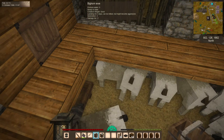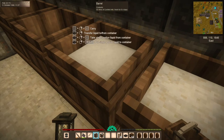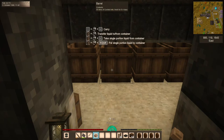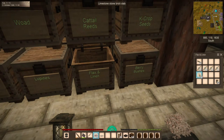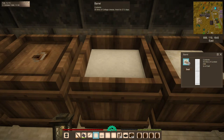There we go. So, hey, we've got our 2 barrels of cottage cheese, and they stay fresher longer than the milk, or the curdled milk. So let's go ahead and drop you guys in there. And we'll get our pickled onions and toss them in here. And for the rest of this, we're going to need some more salt. So let's grab our salt again. We're also going to need 1 piece of linen. Now, you will get the linen back from what you do here. It also requires a stick, and you don't get that back, but whatever. So let's go ahead, and we're going to put our 5 salt.